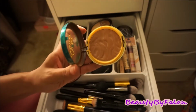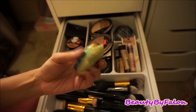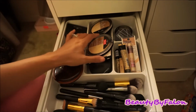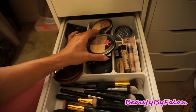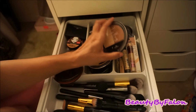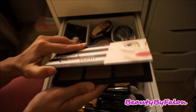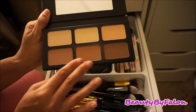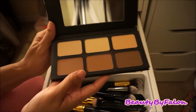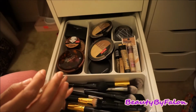I'm just trying to really use it up, so I'm going to keep using this one, the Butter Bronzer in Bronzer. Let me keep using this so I can get a dent in it. And for contour, I've been using the Dolce de Leche by Wet n Wild a lot. So I want to take this out. This is the Kokie Powder Contour Palette. I usually use these two shades. So let me take this out and use it. I haven't used that in a while. So that's it for this drawer here.